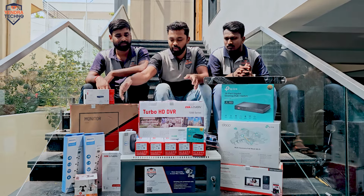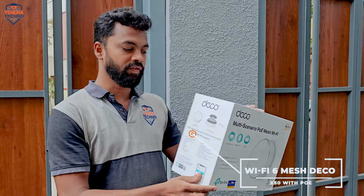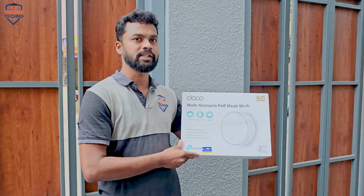Hi friends, this is Wi-Fi mesh Deco system, which is a TP Link brand one. X50, which is powered with the PoE, which comes with a 3 in a pack. And this thing supports Wi-Fi 6 speed.